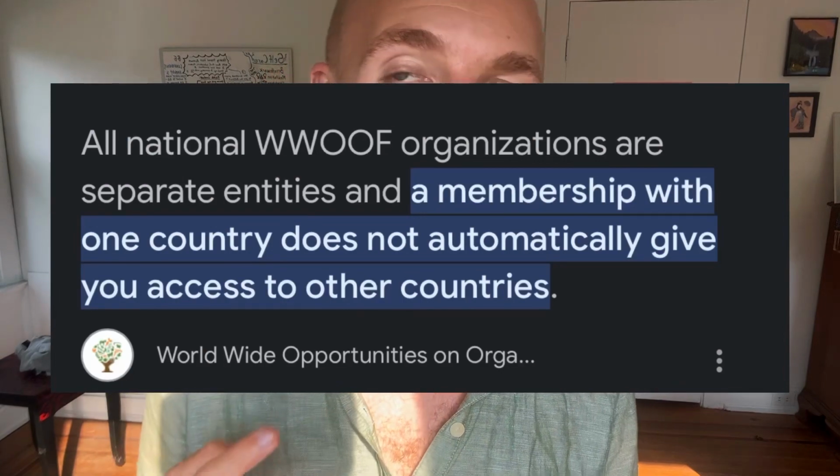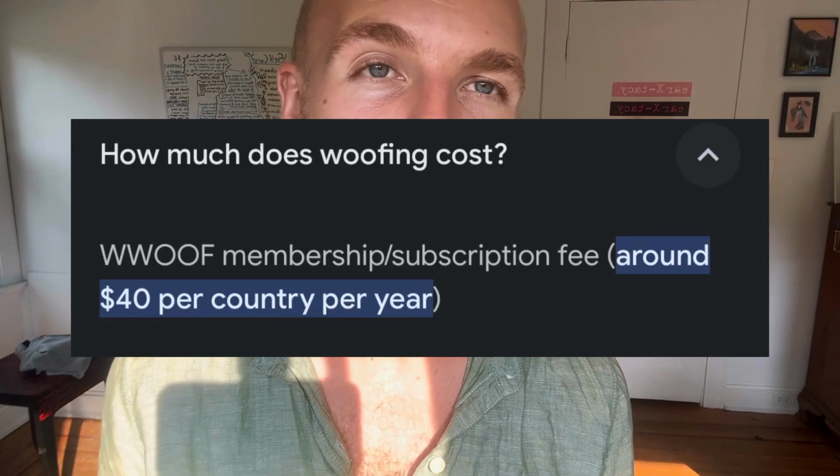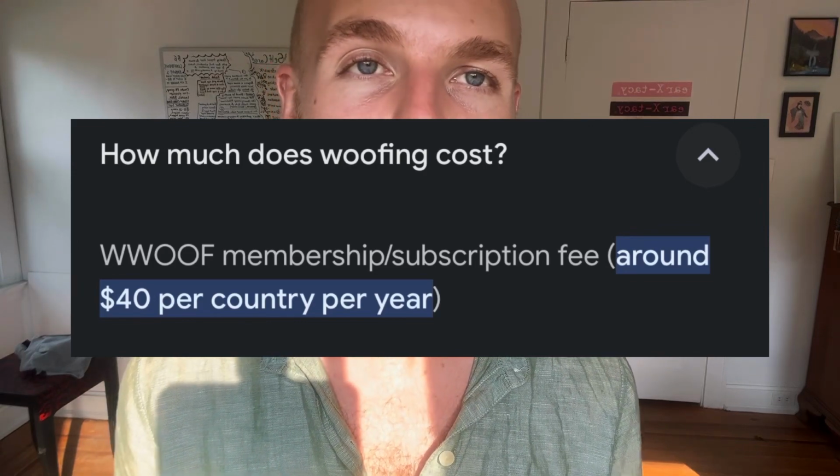I have not used Woof before, but I have had friends that I know that have used it, and they say that they have had great experiences. I will say one of the downsides I can think of about Woofing is that the membership is only for one country. So the membership you pay for, you will only be able to access that one country, such as the US or Spain or wherever that country is. If you want to access another country, you need to buy a membership for that country as well. So that's kind of a downside compared to Workaway, where the membership covers every country in the world. And last time I checked, the Woofing membership was at about the same price as the Workaway, I think around 40 or 45 US dollars.